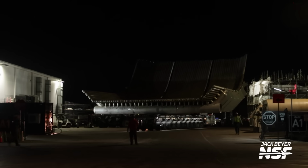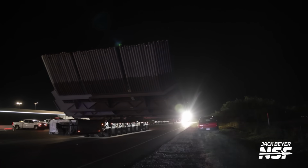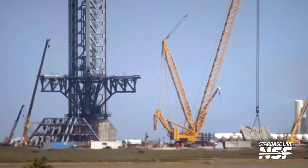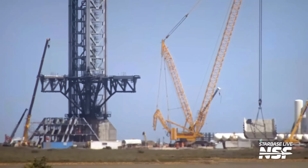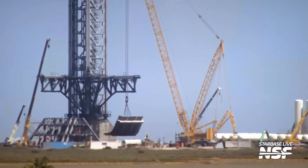Later in the week, just hours after we flew, we saw what we expected based on pictures from that flight. The flame bucket started to roll out to the launch site. SpaceX wasted no time once it arrived either, getting it lifted and placed inside the flame trench. Now that that's done, teams can continue to prepare the flame trench for the installation of the orbital launch mount, which will be installed on top of it to support the booster during launch.